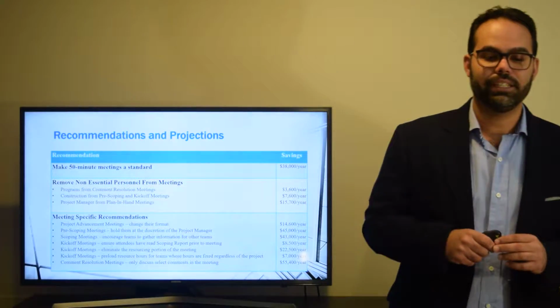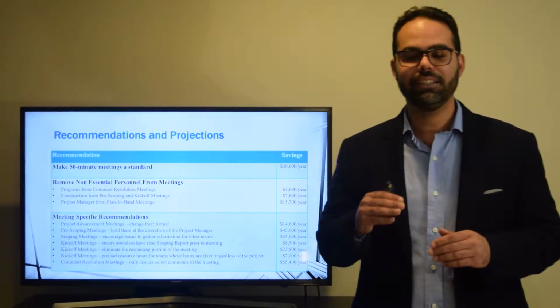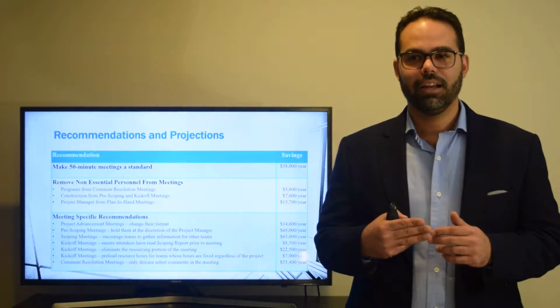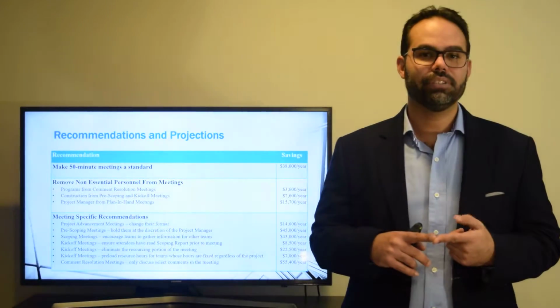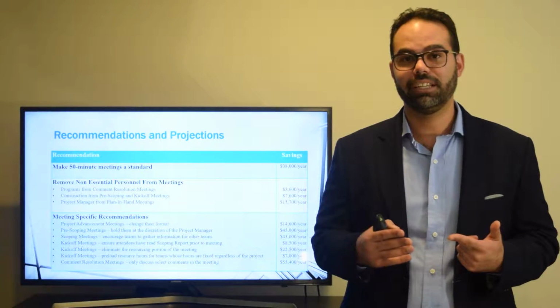The second strategy was to remove non-essential personnel from meetings. And I'm highlighting 3 particular departments which, after analyzing the data, I thought there were really good recommendations that they didn't attend. In both programs, not having to attend common resolution meetings, as they don't have any funding issues.